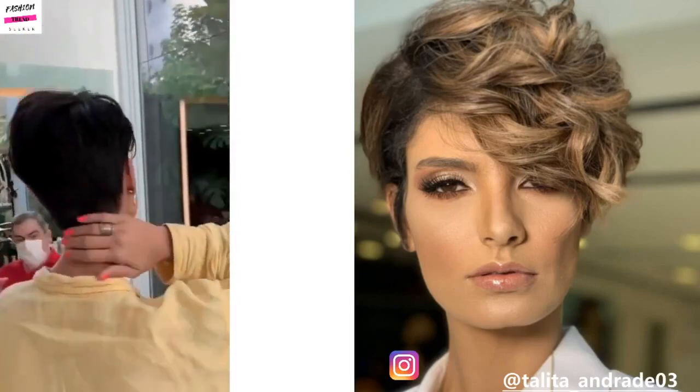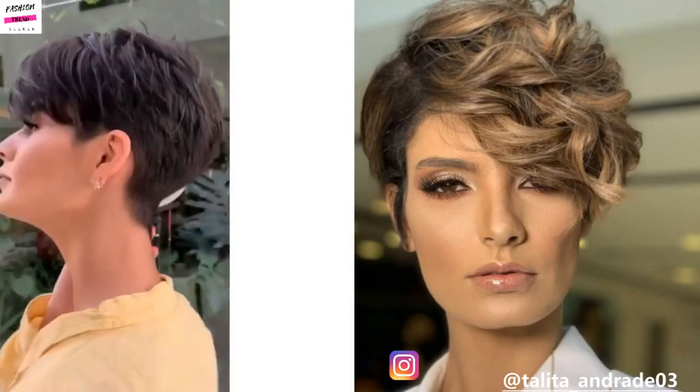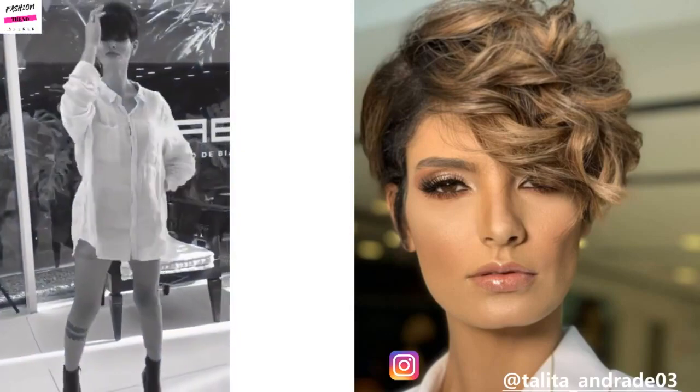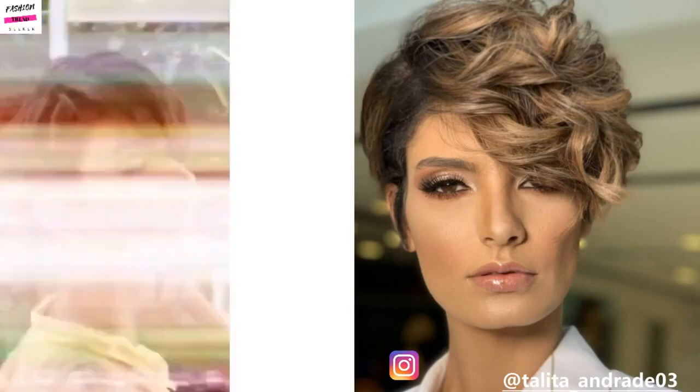Such a gorgeous pixie haircut. This length to me and the style with the bangs and everything is definitely classic pixie. You can look at this and tell that's a pixie haircut.